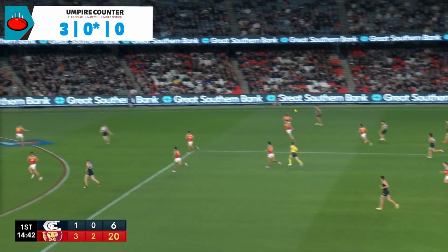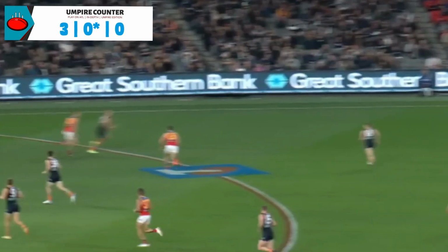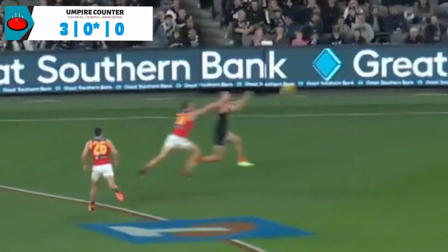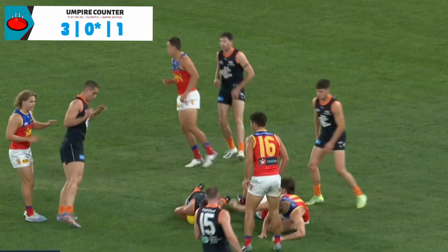Andrews interferes with Mackay's arm, and live this didn't look like a free kick, so we'll slow it down and have a look. Potentially there is an arm chop there, but I don't think it's conclusive enough to call a free kick. I've seen far worse get away with it. Play on. This one was a little stiff.